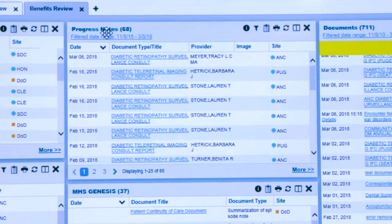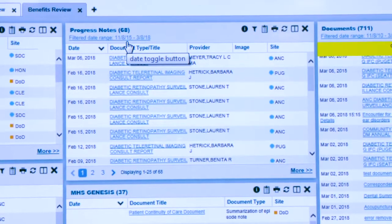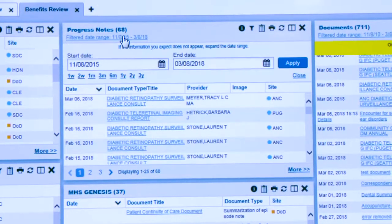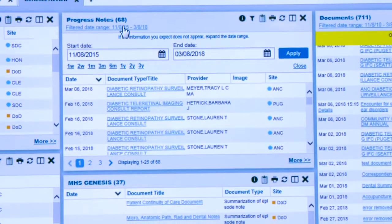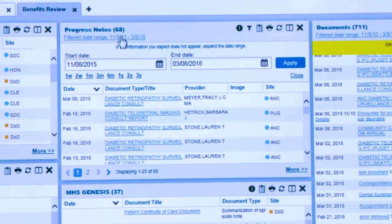All of the data that's being pulled into this widget is filtered by a date range. If I know the specific dates that veteran was treated, I can come in here and isolate that data. Typically we have smaller date ranges as defaults to help with performance. The larger the date range, the longer this widget may take to query all of those possible data sources and produce that data.